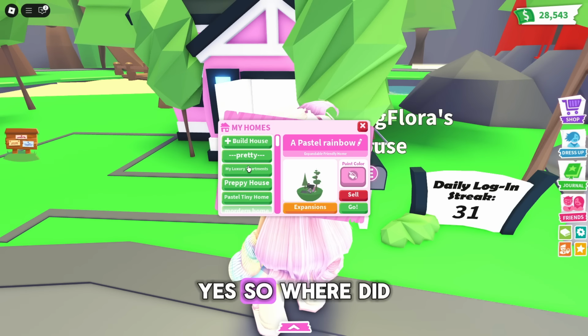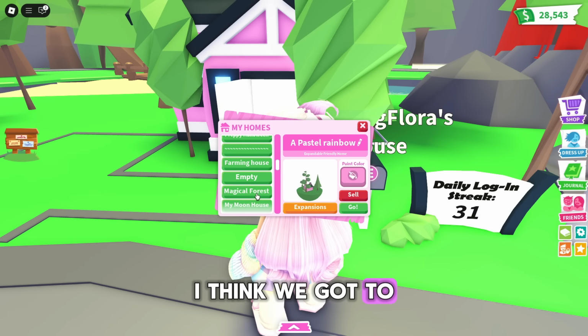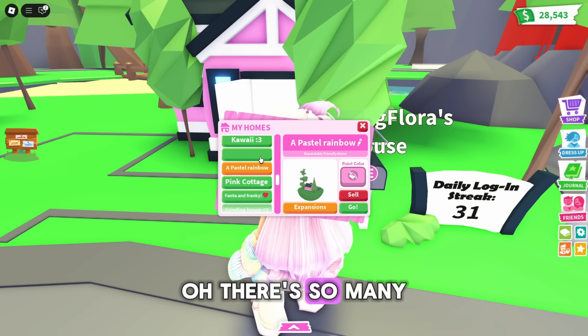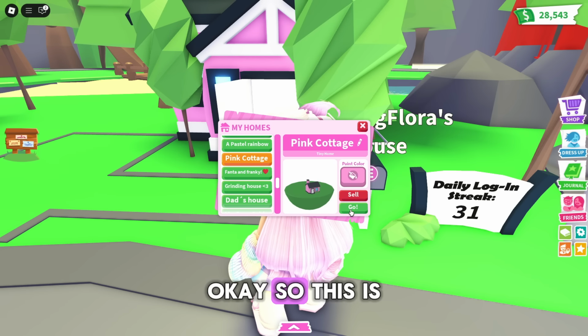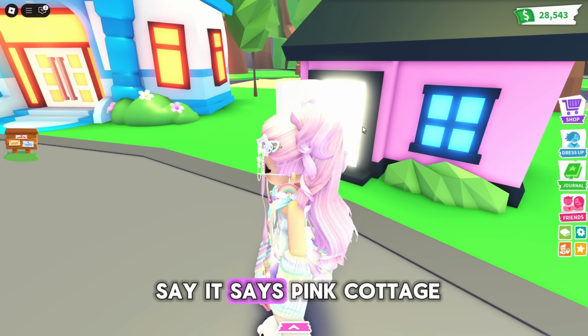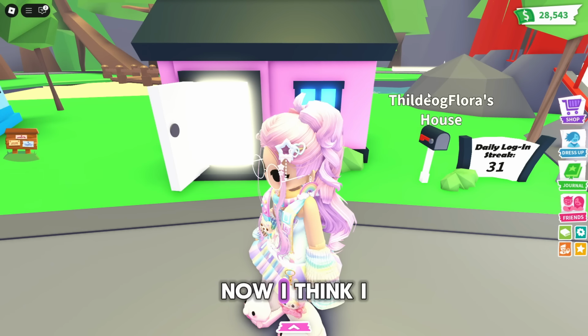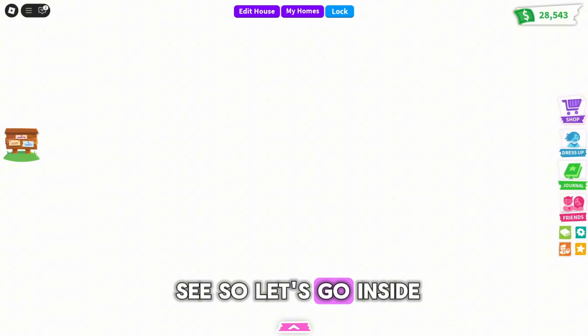So where did we get to yesterday? I think we got to, oh, there's so many, you guys. I think we got to this one. Okay, so this is the next house you're going into, and what does it say? It says Pink Cottage. Now, I think I remember which one this is, but I'll have to see. So let's go inside.